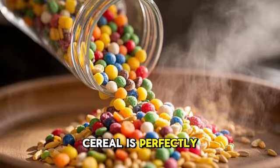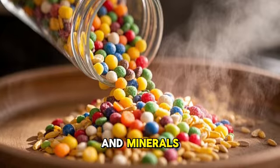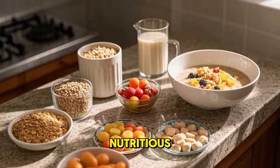Now that the cereal is perfectly colored, it's time to add some vitamins and minerals. We add a variety of vitamins and minerals to our cereals to help ensure that they are both delicious and nutritious.